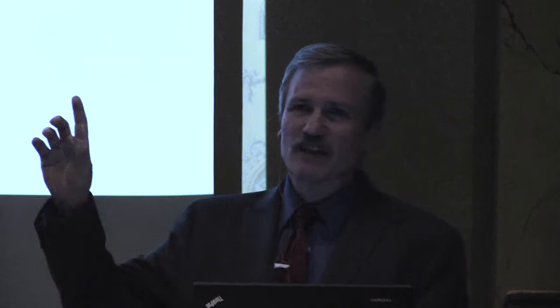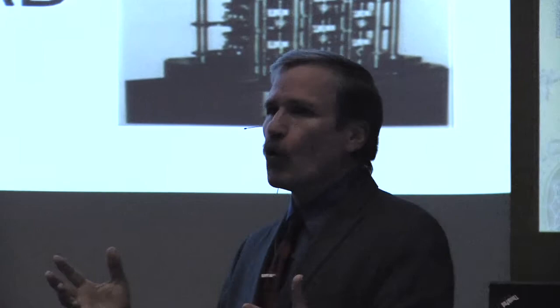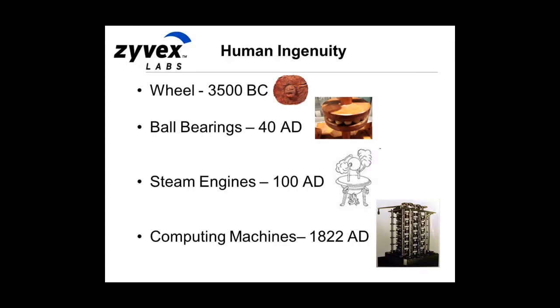I want to go back and look at four inventions, okay? And there's lots of other examples that we could take, but I kind of like these four: the wheel, ball bearings, the steam engine, and an automated computing machine. Now note the dates. To the best of my ability, looking back at good history sources, I believe this is when these were not only conceived of, but the first working prototypes were realized.